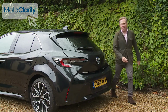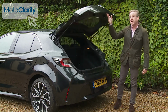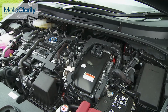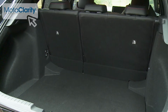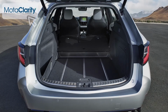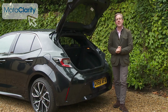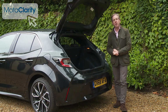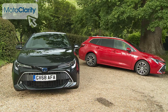We'll finish with a look at the cargo area, the roominess of which varies quite a lot, not only with body style, but also with engine choice. With the 1.8 litre hybrid or the conventional 1.2 litre petrol turbo engine fitted, this hatch version offers 361 litres, a figure that rises to 471 in the saloon and 598 in the touring sports estate. Bear in mind, though, that if you opt for the hatch or the estate with the larger 2-litre hybrid power plant, capacity will fall to 313 litres on the hatch and 581 litres on the touring sports version.